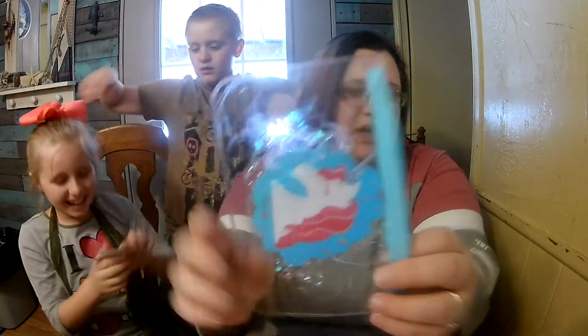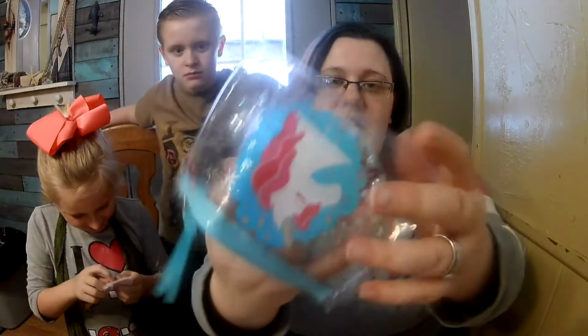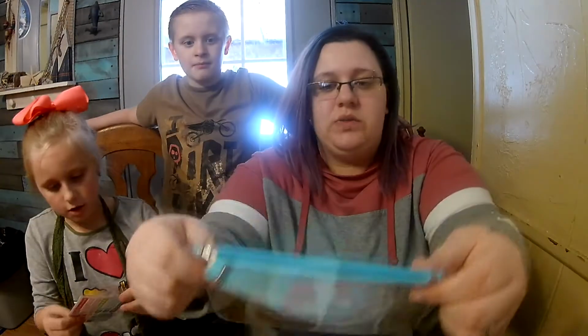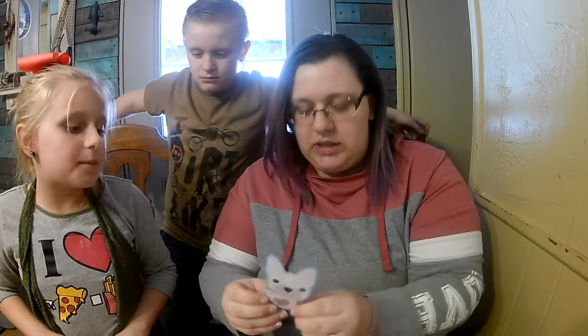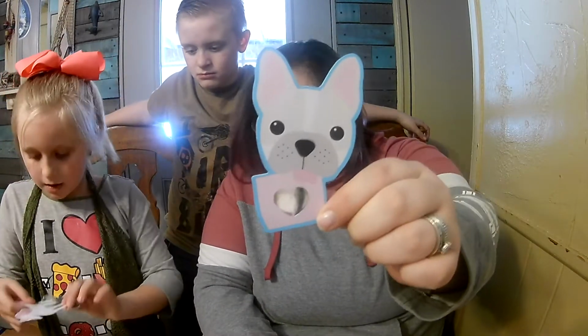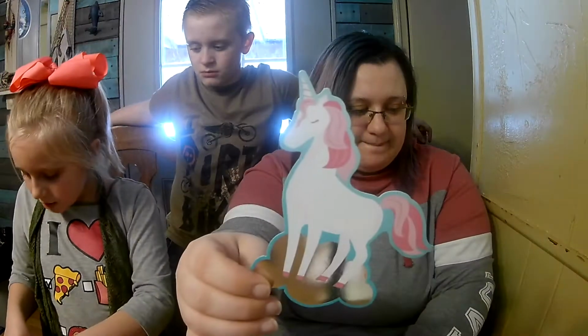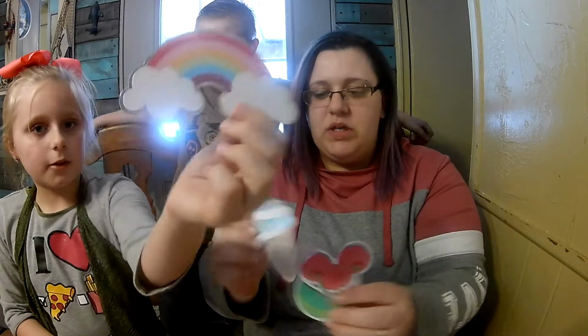Is that a bookmark? I don't know if you guys can see that, but there's like glitter in there. But it's not coming out. So it's part of the pouch. That is really cool. Maybe she made it into that. And we got a little puppy dog bookmark, a unicorn bookmark, an ice cream bookmark, a cherry bookmark, and a rainbow. Those are really cute.